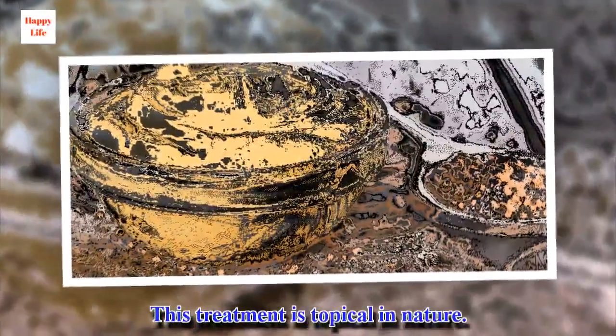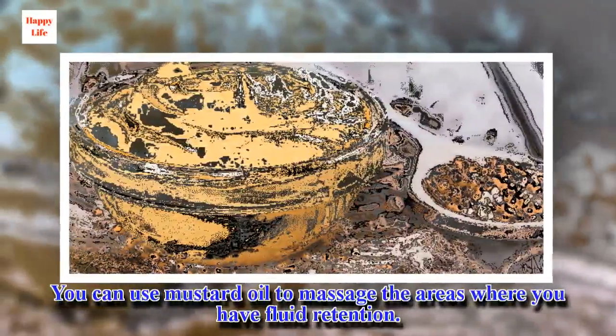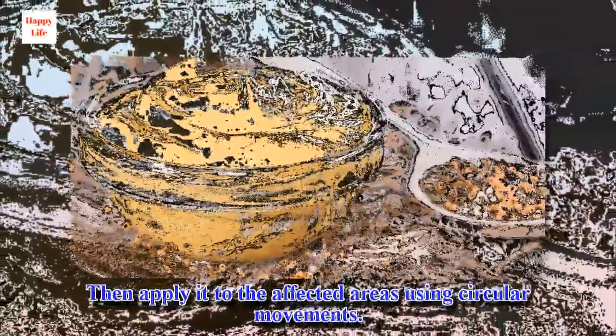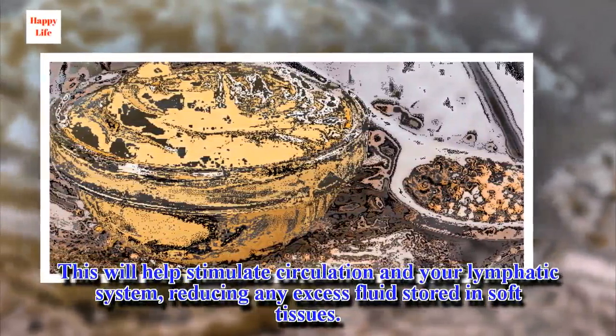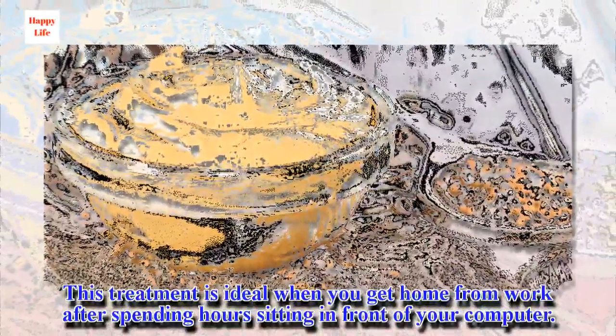3. Mustard oil. This treatment is topical in nature. You can use mustard oil to massage the areas where you have fluid retention. Put a few drops on your hands and rub them together to warm it. Then apply it to the affected areas using circular movements. This will help stimulate circulation and your lymphatic system, reducing any excess fluid stored in soft tissues. This treatment is ideal when you get home from work after spending hours sitting in front of your computer.